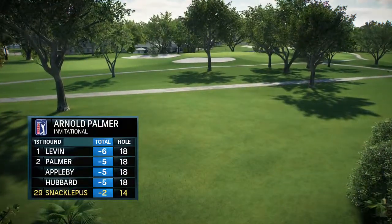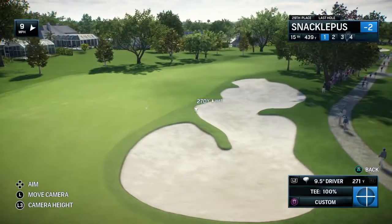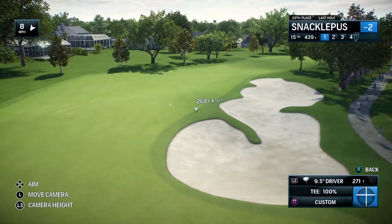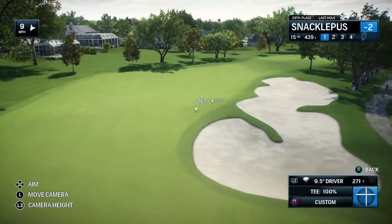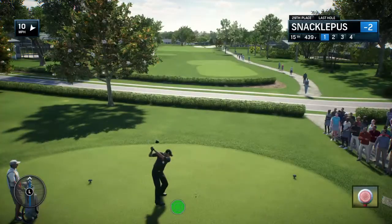We're here at the 15th now, and a big dogleg right on this one. Frank, what's the best route to take to shoot the low number? You've got to look at that run out down the left side, which is about 320 yards. If you can stay short of that, then that gives you a perfect shot into this green.